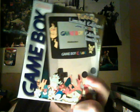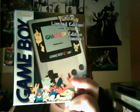The box is in mint condition, but I played the shit out of my Game Boy. And I mean, I played the shit out of it. I'm looking for a replica right now. The backing's gone. Half the paint is gone. The screen is almost dead. But besides that, if I could get a backing, this wouldn't look too bad of a system. Like I said, I wasn't rough on my machines, but I played it all the time. That's the only thing I did, was play Pokemon with my friends and trade them off and everything like that. But yeah, this is my limited edition Pokemon Game Boy Color.